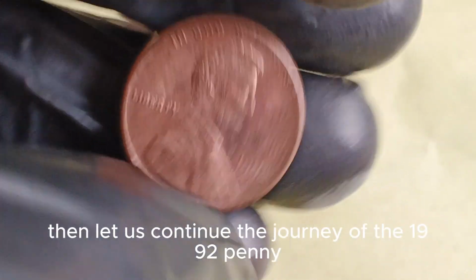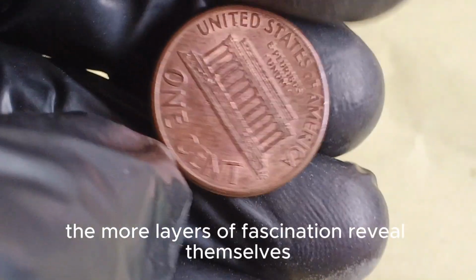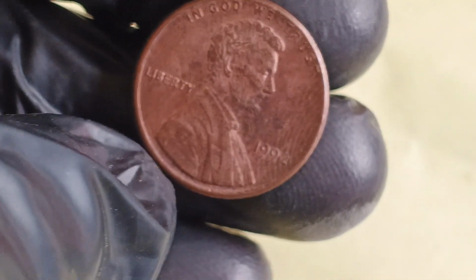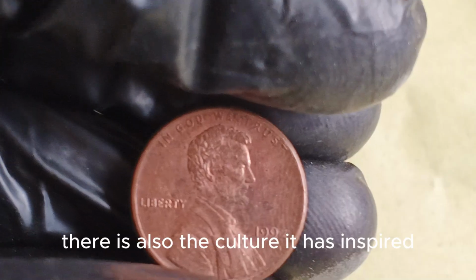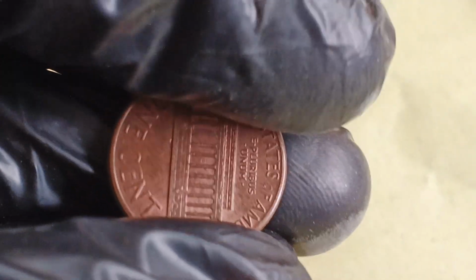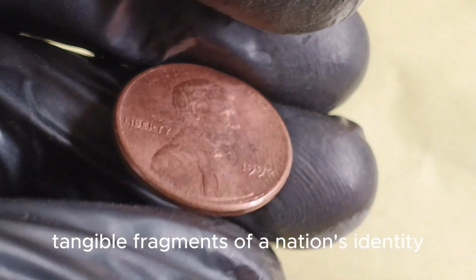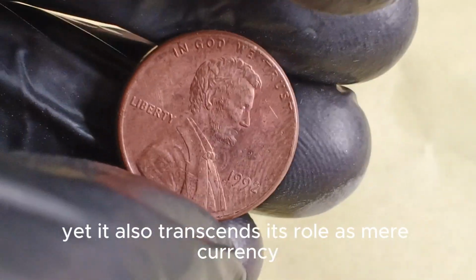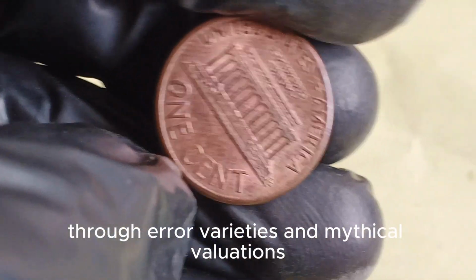Then let us continue the journey of the 1992 penny, because the more one speaks of this coin, the more layers of fascination reveal themselves, like unfolding a story that never really ends. Beyond its physical presence, beyond its design and rarity, there is also the culture it has inspired, the way collectors and non-collectors alike are drawn into its orbit. Coins, after all, are tiny historical documents, tangible fragments of a nation's identity. The 1992 penny is part of that narrative, yet it also transcends its role as mere currency by entering into legend through error varieties and mythical valuations.